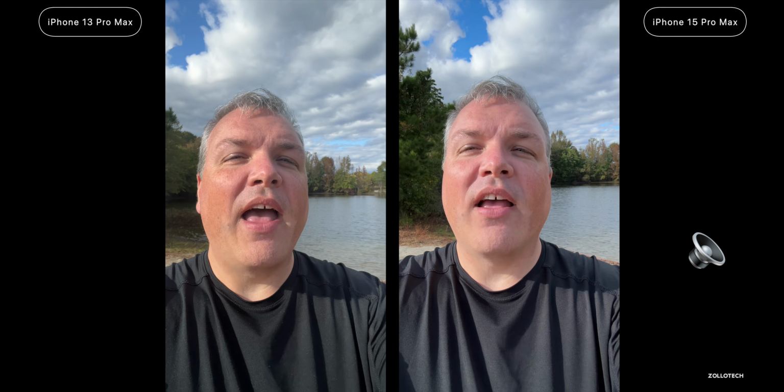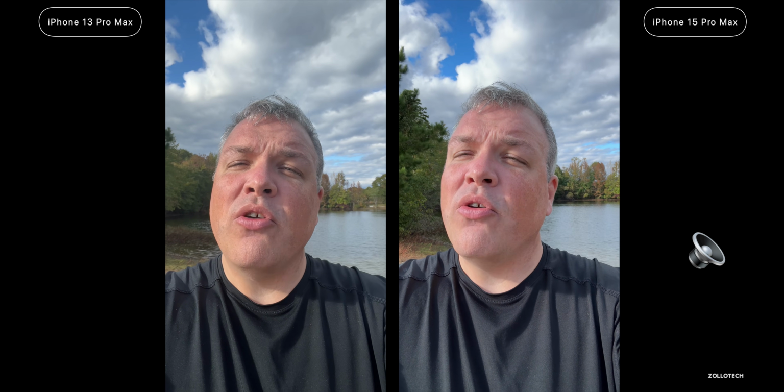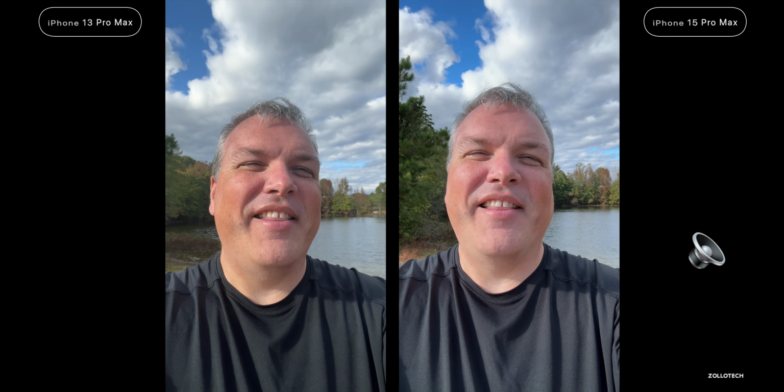This is the forward-facing camera from the iPhone 15 Pro Max as well as the iPhone 13 Pro Max. It gives you an idea of what the microphone sounds like, as it's pretty windy out right now, and also what the actual video camera looks like. Now, we're not using ProRes, but this is just standard right out of the camera like most people will use, and I don't have HDR enabled. Let me know what you think looks best and sounds best in the comments below.